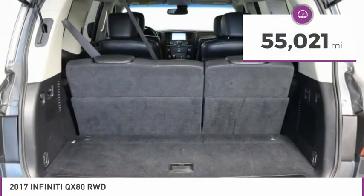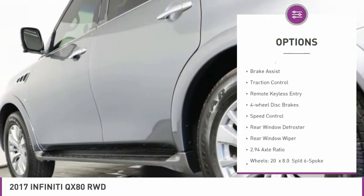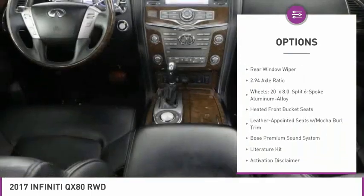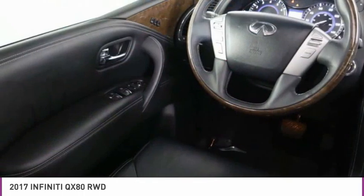This vehicle has less than 60,000 miles. Here are some of this vehicle's great options: electronic stability control, alloy wheels, power liftgate, brake assist, traction control, remote keyless entry, four-wheel disc brakes, speed control, rear window defroster, rear window wiper.